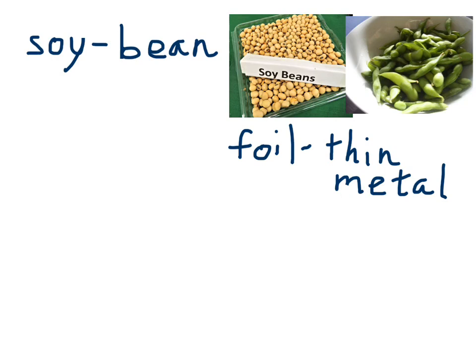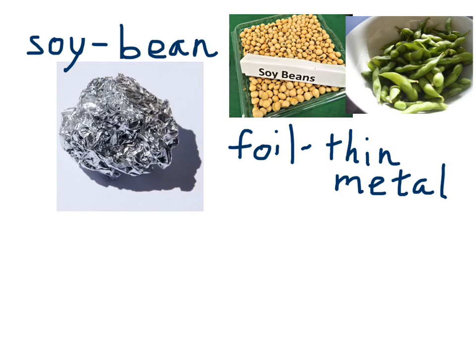Foil is like a very thin, almost like paper, metal, and it's used for cooking often or for wrapping things up. Usually made out of aluminum, or maybe always made out of aluminum, but that's foil.